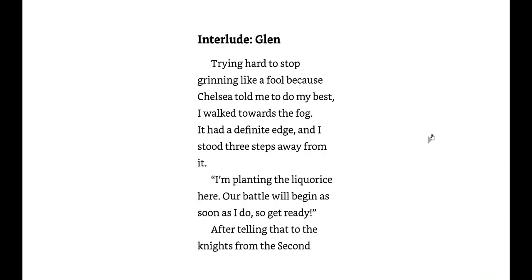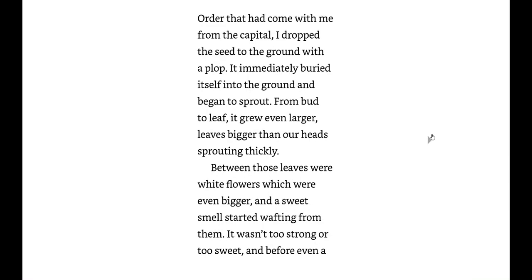After telling that to the knights from the Second Order that had to come with me from the capital, I dropped the seed to the ground with a plop. It immediately buried itself into the ground and began to sprout. From bud to leaf, it grew even bigger, leaves bigger than our heads sprouting thickly. Between these leaves were white flowers which were even bigger, and a sweet smell started wafting from them.